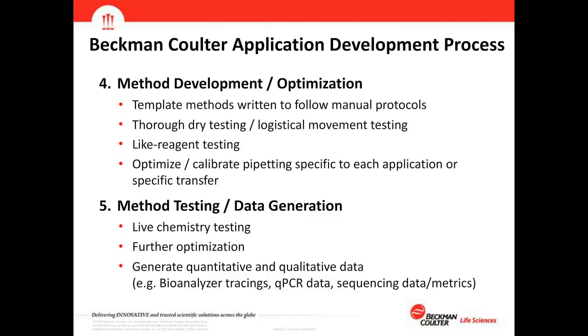When that all checks out, we move into light reagent testing. And what that is, is using ethanol or glycerol solutions to mimic enzyme transfers. We're the manufacturer of our bead chemistry that you see in all the NGS kits, so we have the ability to test bead dispensing and accuracy of the bead ratios in-house with our own chemistry. So we use real chemistry when possible during the light reagent testing and optimization.